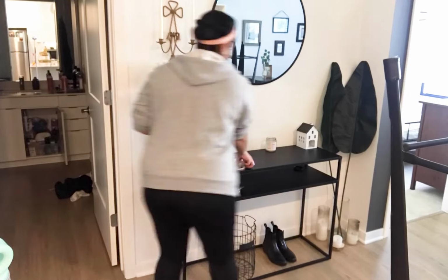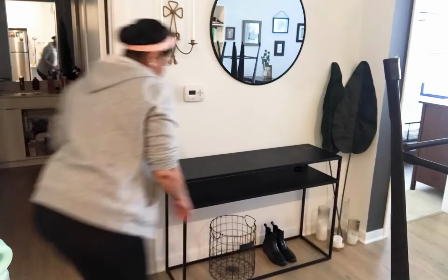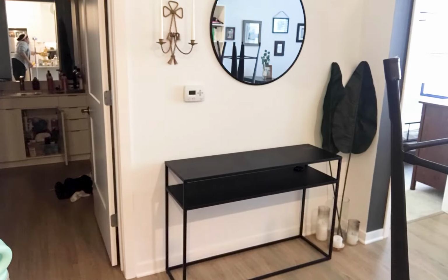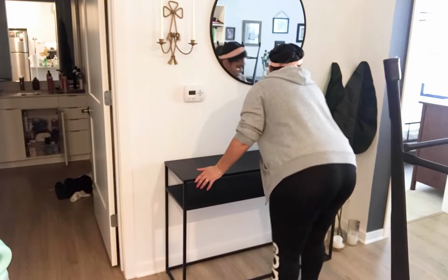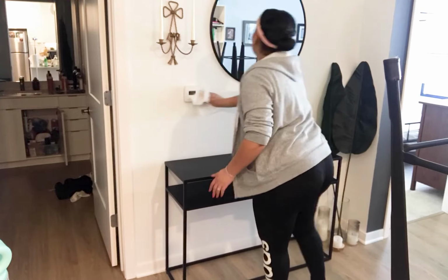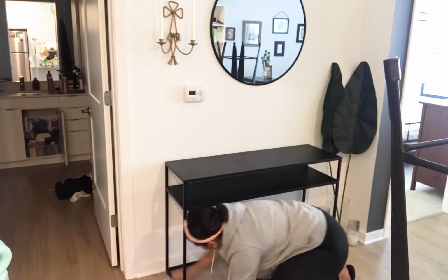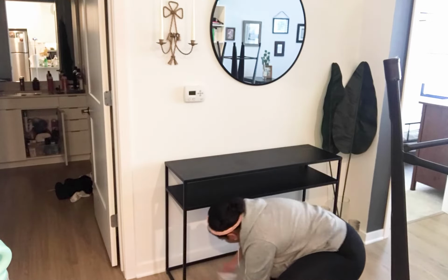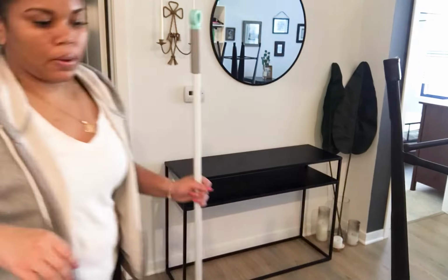Clearing off the entryway, removing my keys and all my little decor knick-knack items. I have really enjoyed decorating this area throughout the holidays, and now this is just my everyday setup. I found that basket that I keep underneath from TJ Maxx. I found a lot of magnolia pieces. If you are a fan of Chip and Jo from Fixer Upper, they have a line at Target, but I also find a lot of their pieces at TJ Maxx and Home Goods.